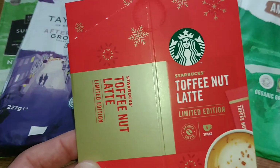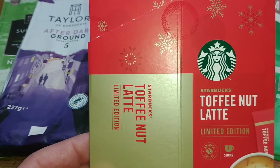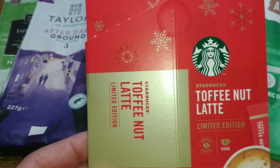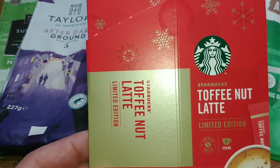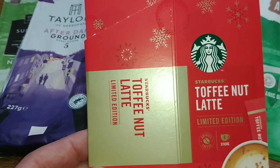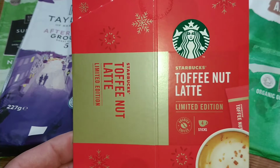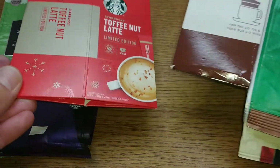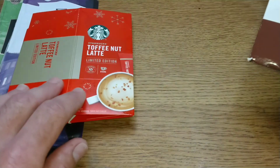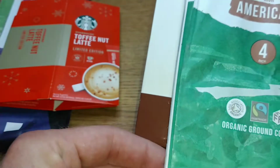The next one, the Starbucks Toffee Nut Latte. A big no from me. A terrible, overly sweet taste. It was 1 grain of sugar away from giving me diabetes, and absolutely awful, that one. I would not recommend that one, especially if you don't drink sugar in your coffee. That will really jolt your system, that one, if you're not a sugar drinker.